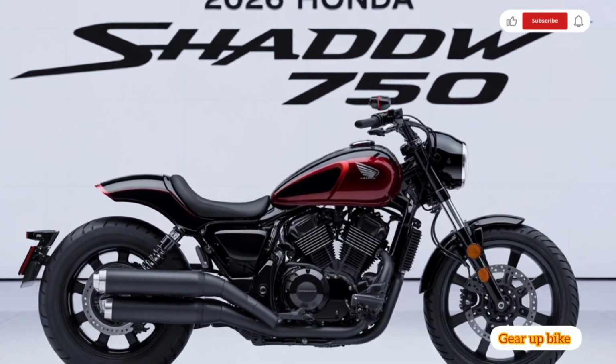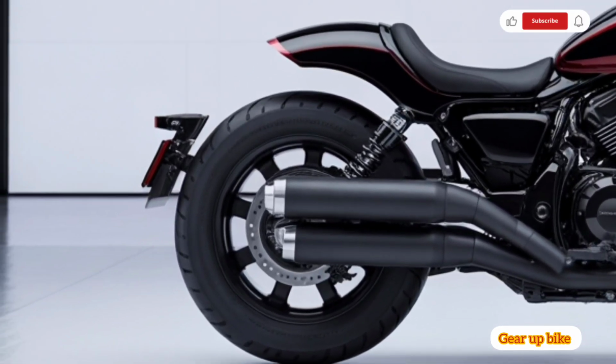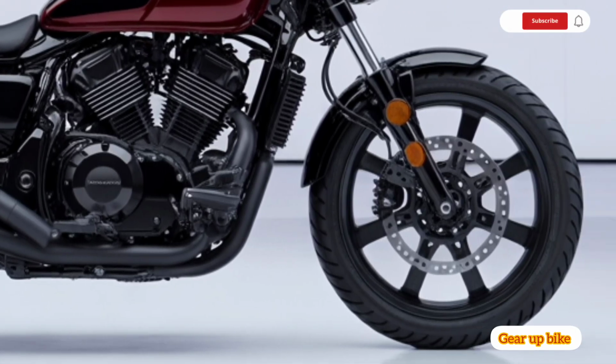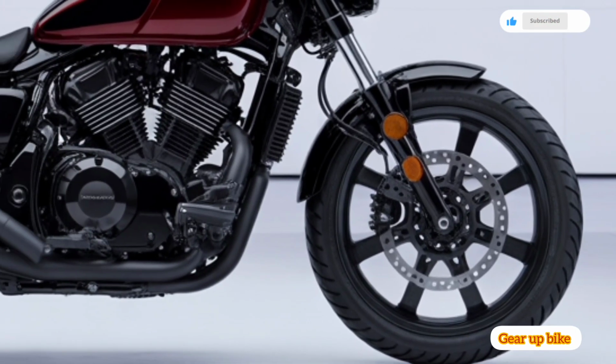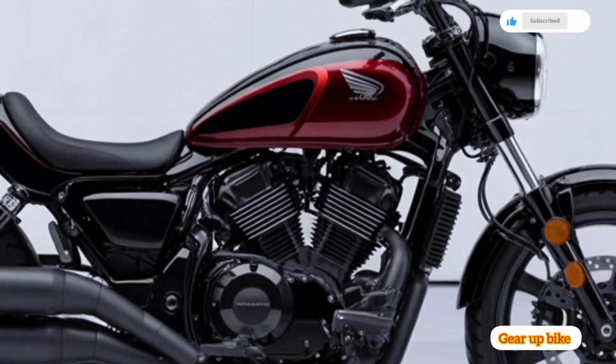The digital analog instrument cluster remains simple and easy to read, featuring a speedometer, trip meter, fuel gauge, and a digital clock. It's not overloaded with electronics, but that's the point. This bike focuses on pure, mechanical joy rather than gadget overload.